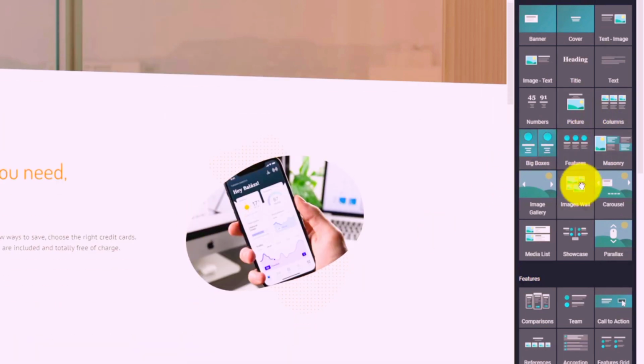Yeah, you're going to find a few common things, such as an image gallery, for example, or text or heading. But what if I want something that looks a little more special?